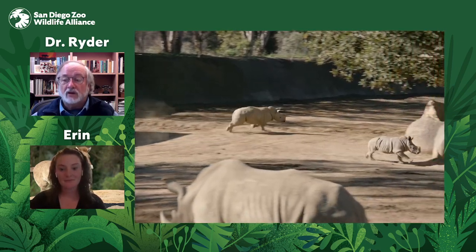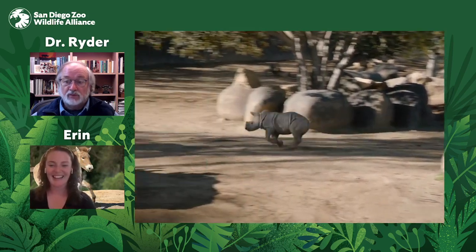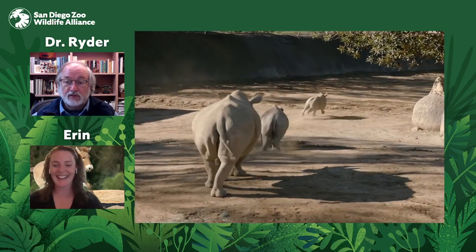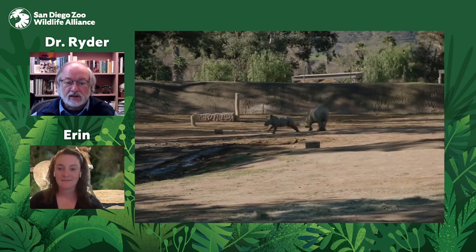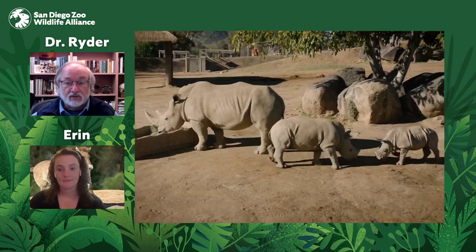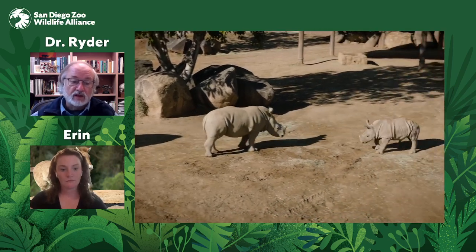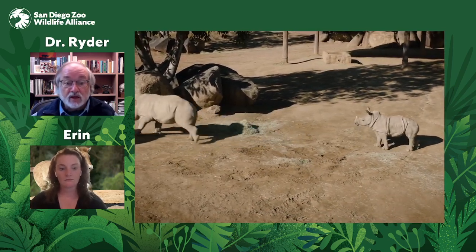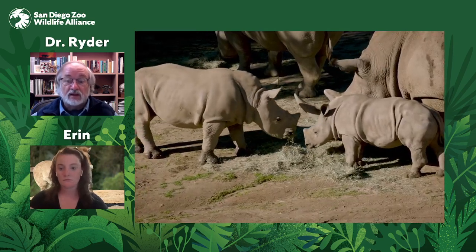Look at them run. Aren't they great? They're so cute. We love rhino zoomies. Yep, they are. Zoom, zoom, zoom. Look at them go. And they are not clumsy. Their sight, they don't need to see very well. And in their habitat, there's a lot of shrubbery and bushes, so seeing at a large distance isn't really an advantage to them. Hearing sensitivity is important for them.